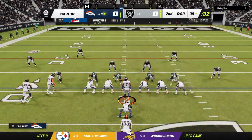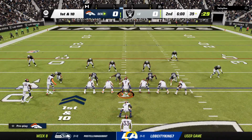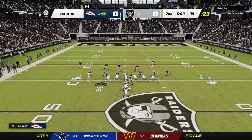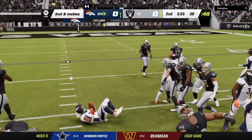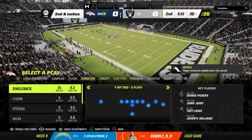Here we go. So from the 39 now, they'll come up on a 1st and 10. The center receiver in motion to the right. Up the middle, it's Williams. And he works it to the 30-yard line here, right at the 30. Now that was an excellent run.